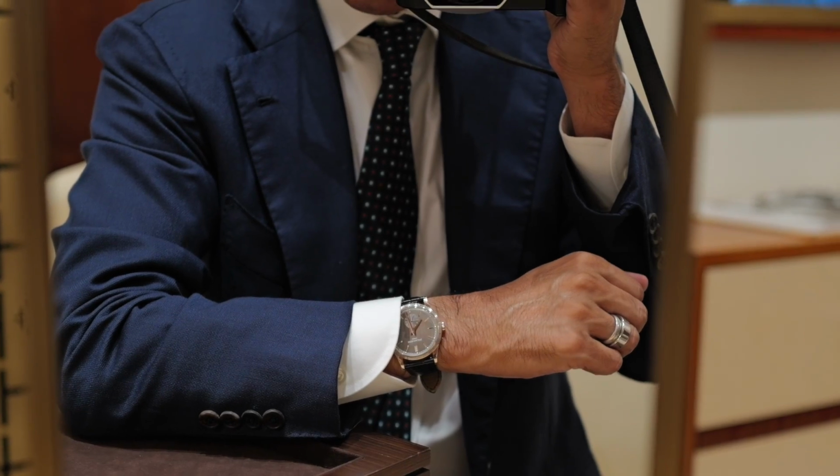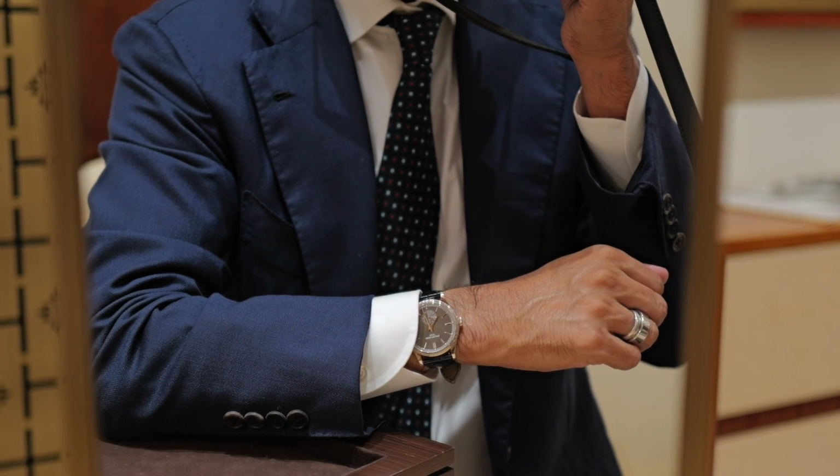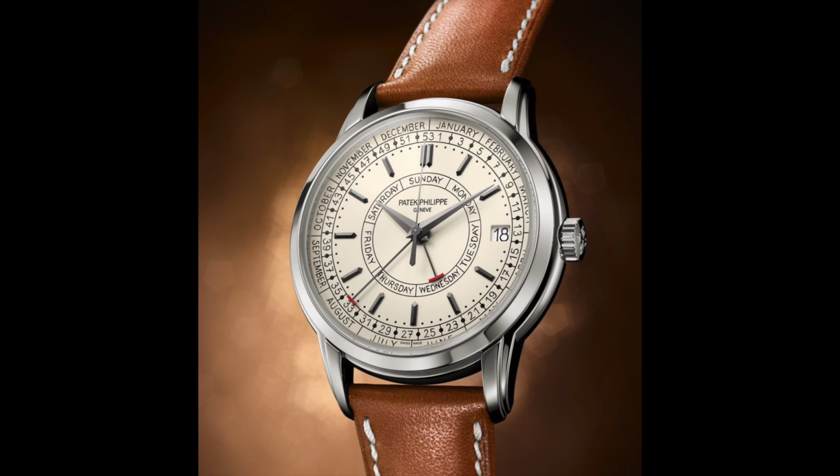In my opinion, the Calatrava is a true dress watch, and I can wear this comfortably with my suit and tie. I'm aggressively paring down my Rolex collection so I have more time to wear the Patek. And I'm still hoping for a 5226 or a 5212 because I think those both look amazing also.